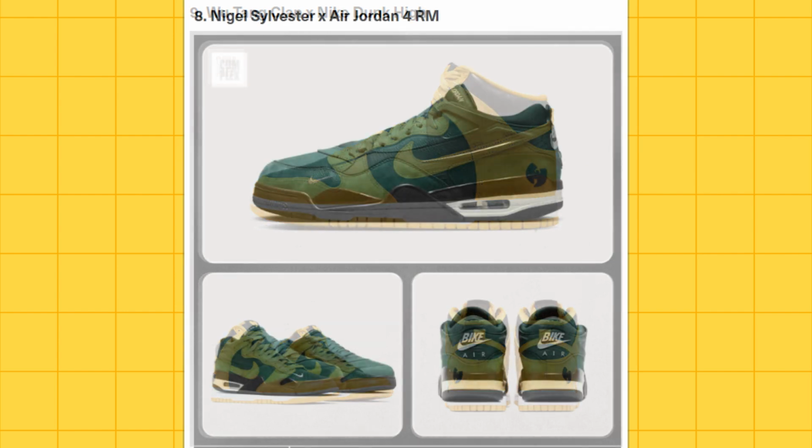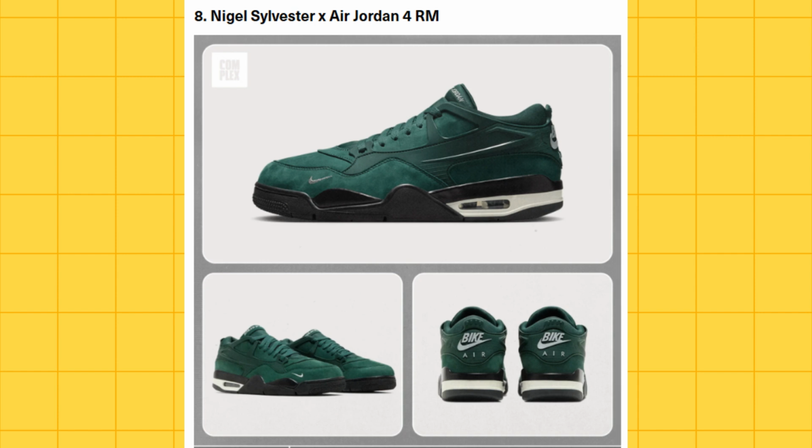Moving on to number 8, and a shoe that I personally really liked last year is the Nigel Sylvester Air Jordan 4 Reimagine. The cool thing about this colorway is obviously because it's with Nigel Sylvester, it's got the bike air on the back, given that he is a professional biker. Yeah, and then just the nice green colorway really stands out, not like anything else. And the reimagined model of the Air Jordan 4 is very nice, kind of a cool switch up.